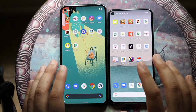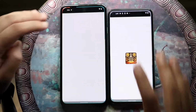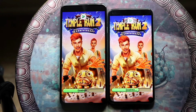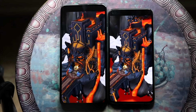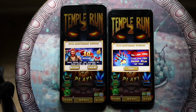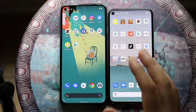As always, I have a bunch of these third-party apps we can go and get into. So Tumblr Run 2, 3, 2, 1. And it looks like the 5A actually opened it up like a split second faster. Now, I don't know if that's going to be a crazy big difference. We'll see. That was a pretty noticeable thing. You can see the 5A, I think, was the faster one here. It's a pretty cool thing. I wasn't expecting the 5A to be faster than the Pixel 5 because they have the same chipset.